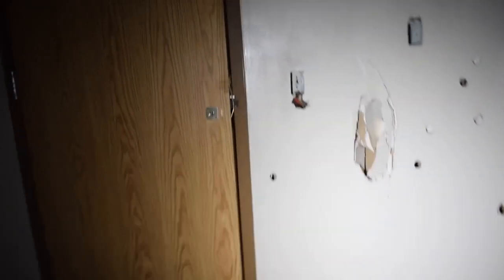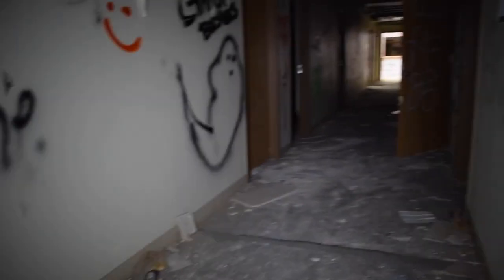Yeah, because there's a bulletin board. And this looks like it opens up like on stages. Yeah, this is definitely like a staff room. This is cool though. You can see what's in this room. Oh, perfect. Just leads to this hallway.